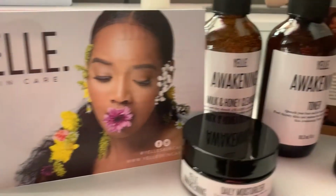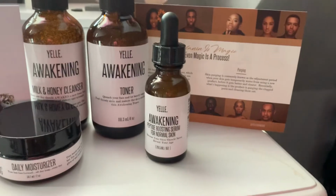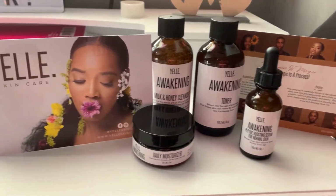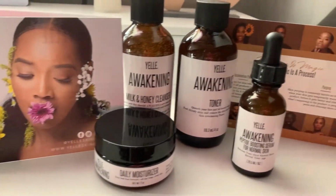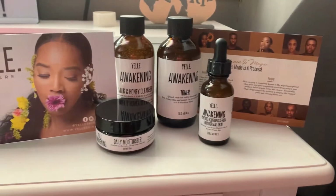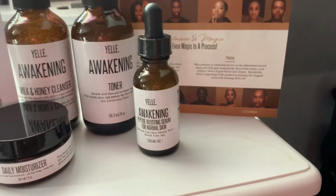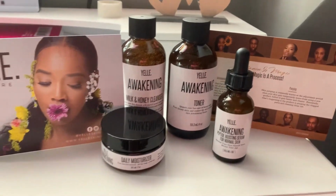It comes with this card. It says, melanin is magic, but even magic is a process. It takes about 28 days for skin cells to turn over, which means that almost all products require at least 1 month of use before you start to see results. Once used consistently for 4 to 6 weeks, your skin will regain a normal balance. Within 90 days, you should see profound visible improvements.